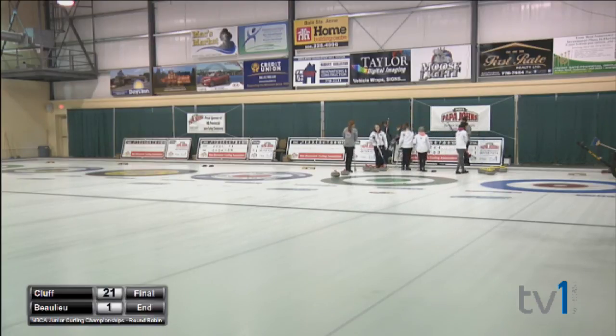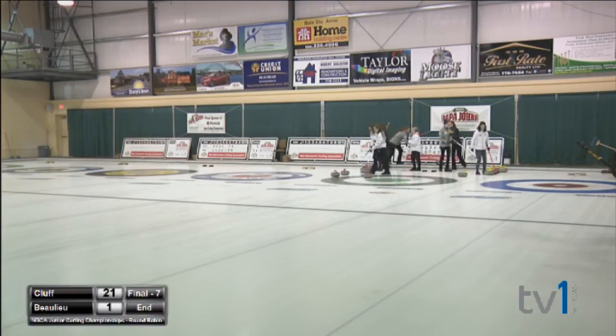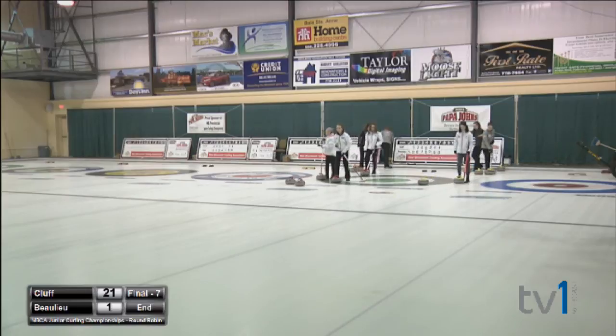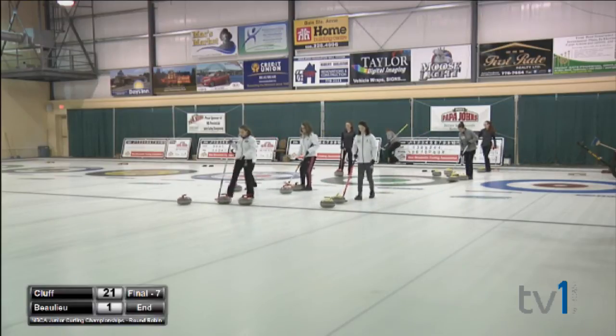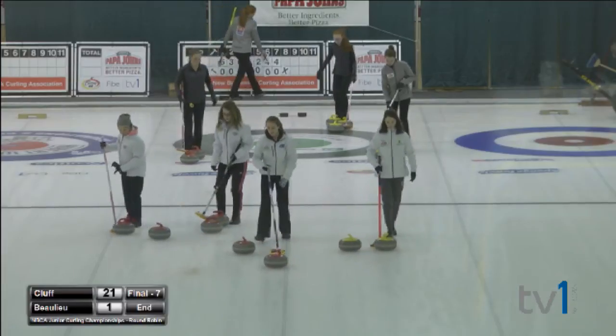So now both these teams will move on to their respective rounds, with Team Beaulieu getting their first loss. A lot of adjustments to be made going into their second game. Definitely a lot of adjustments to make, and I think one of the main ones is just confidence. If they just keep their confidence, make a few draws, make a few shots, they'll be fine.